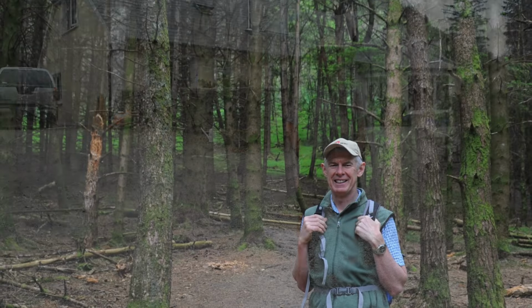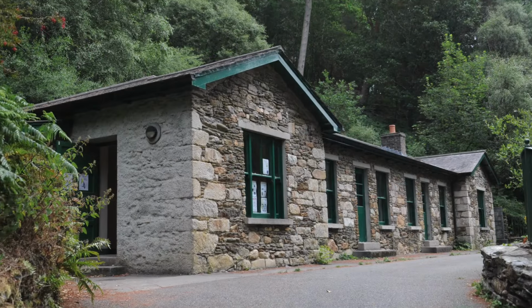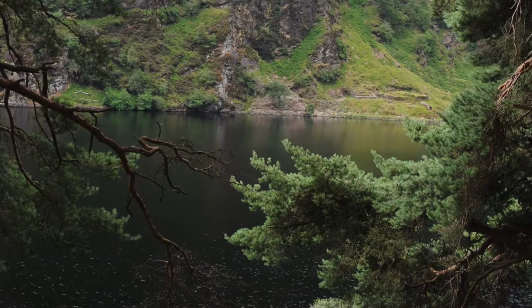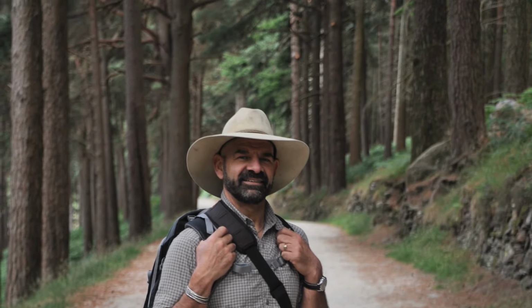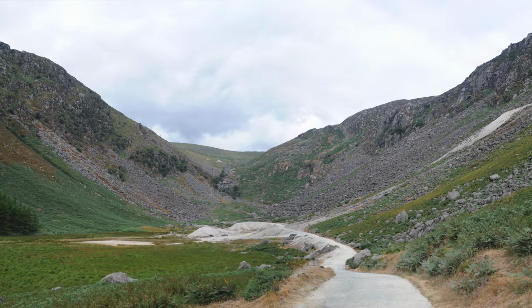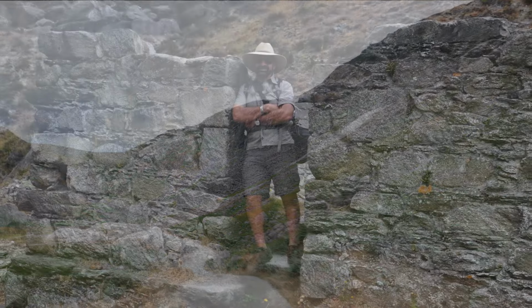Day 4. Today we hike 17.5 kilometers on a circuit walk from Glendalough, which takes us around the lake and then through an old miner's village up an ascent to where we overlook the valley, and walking around through a forest before we descend back to Glendalough.